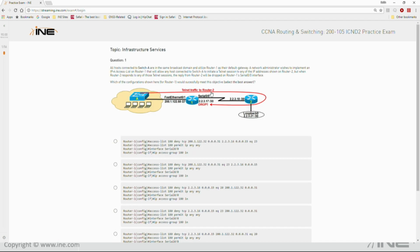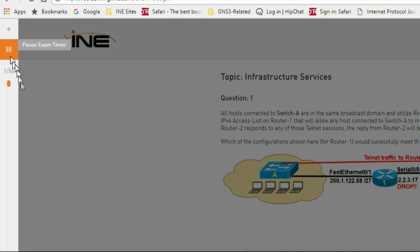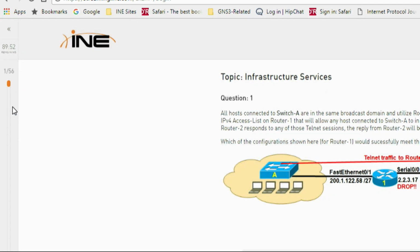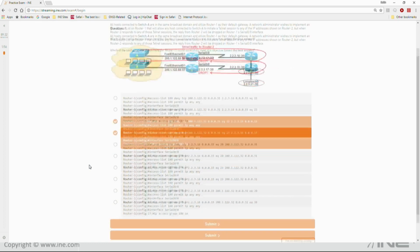For example, they are timed. If you look here in the upper left corner, you'll see you're given 90 minutes, which is how much time you get on the real exam, and it's a countdown timer. You see what question you're on and how many questions you have to go. These are all multiple choice, either multiple choice single answer or multiple choice multiple answer. So I'm just going to randomly select one. It says select the best answer. All right, I'll just select this one, for example.